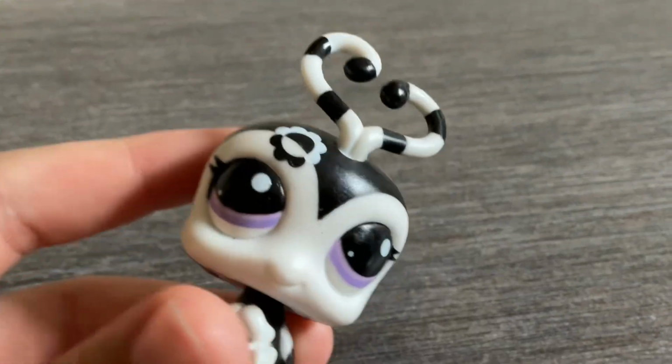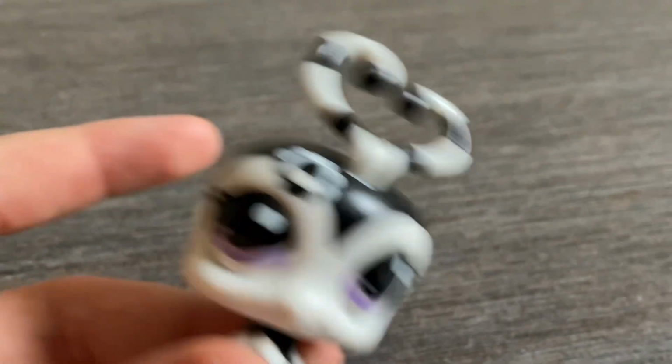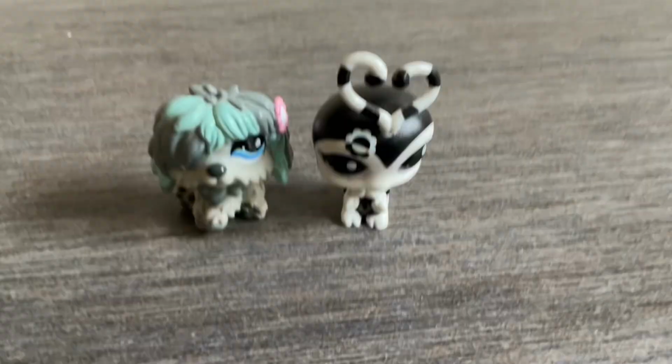So we have this LPS. I love her. She has a little flower and she's amazing. And we have this adorable black and white thing. I love it. Here they are together.